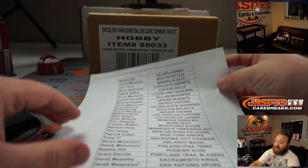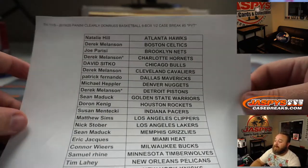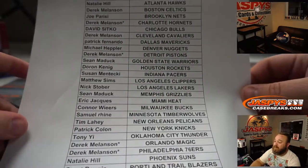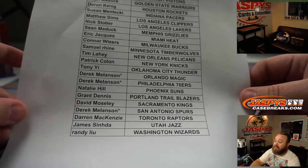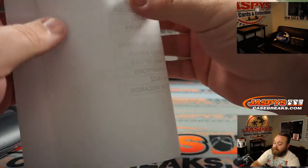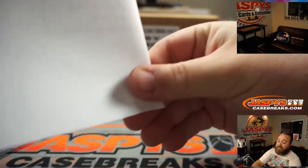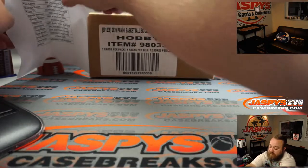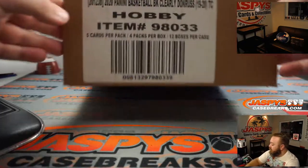Just released yesterday. To say that this stuff looks spectacular is an understatement. Derek Melanson, last spot mojo, with the Hornets and the Pistons and the Magic and the 76ers and the Spurs. Good combo of teams there for you, Derek. Good luck. So fresh case, like I said, we've got to figure out which boxes we're going to do.